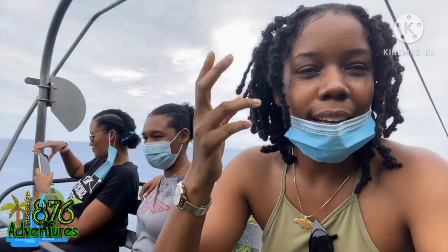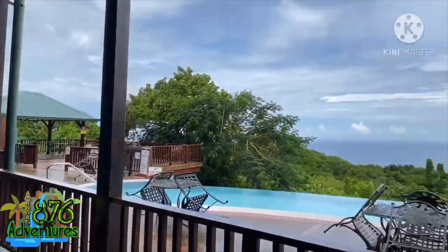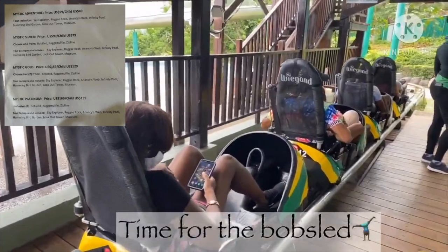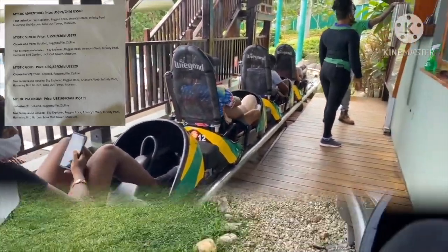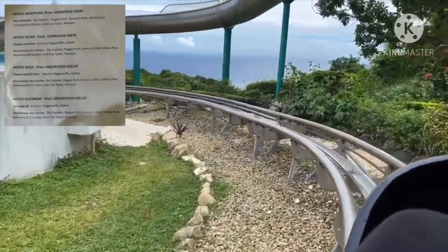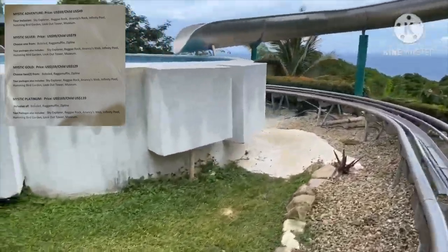All right, now the different packages. The different things you can choose include the bobsled, the ragamuffin, and the zip line, right? If you do just one, that's a silver package, and that's $99 US for an adult and $79 US for a child.